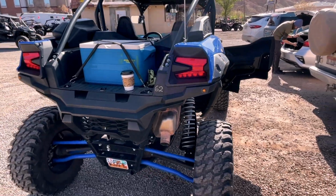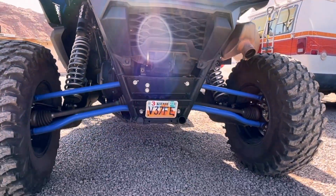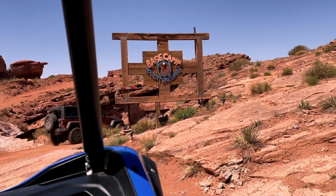Today we are renting a side-by-side and we're gonna go down some trails here in Moab. We're gonna go pick up our side-by-side that we've rented today, get some coffees of course, and then we're gonna head down the trail. So we're gonna go down one of the easy routes called Chicken Corner.